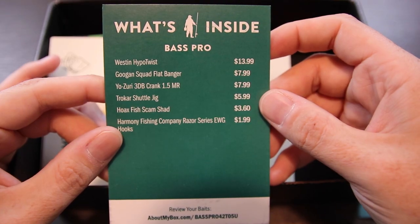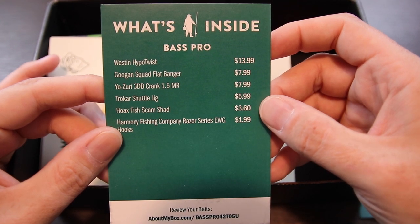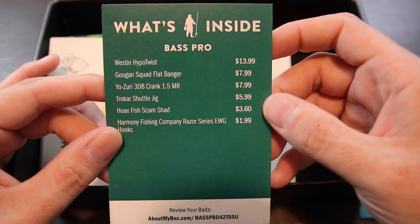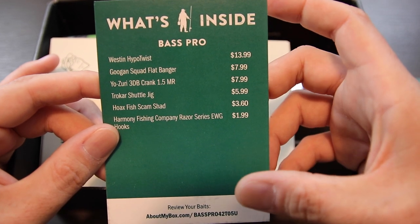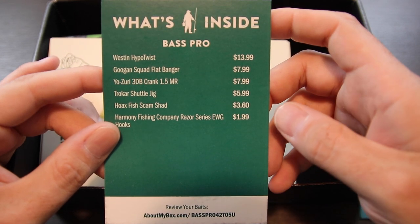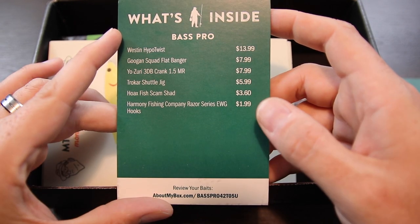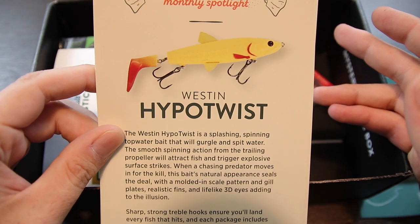All right, so the next thing that we come to in here is our bait card. The bait card tells you what you got in the box and what everything in the box was worth, so it gives you an idea of what you're getting as far as value goes. And it's just really cool. Down here at the bottom, there's a link. If you go to that link, there's going to be little videos about each one of the lures that you got in here. So that's a really cool touch that they've started doing lately. If you guys don't know a whole lot about the baits that are in the box, this is a great way to find that information out. So check that out.